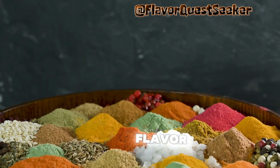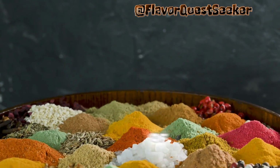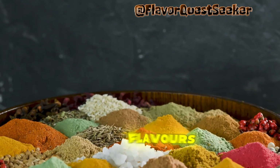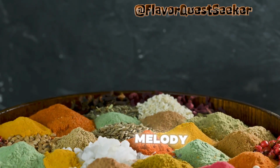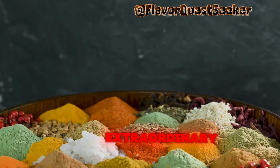But the flavor? That comes from the spices. Spices are the soul of this dish, transforming simple ground beef into a symphony of flavors. Each spice brings its own unique note to the melody. The right combination can elevate your filling from ordinary to extraordinary.